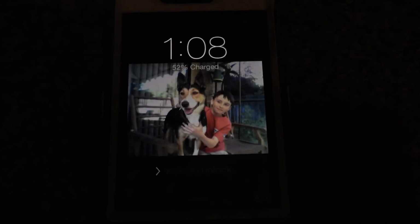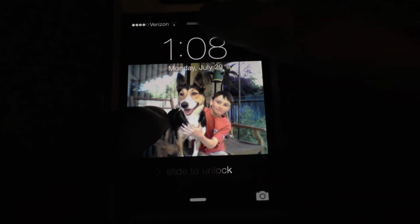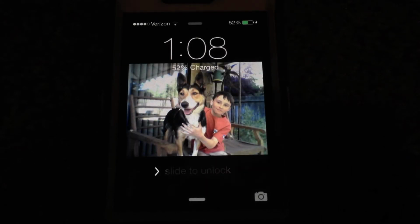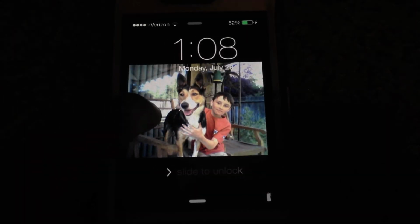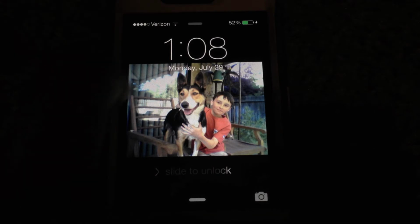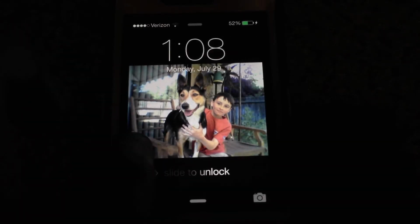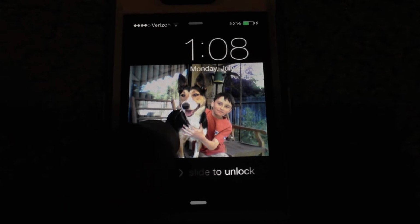So the first thing that has been changed is on the lock screen. As you can see, the little arrow icons for the Control Center and the Notification Center have both been flattened. Basically, they flattened those icons to make it less confusing, because I'm assuming people were thinking they needed to slide up or down to unlock the screen, which is kind of weird. They've also added a little arrow right here next to the slide to unlock, letting you know that you need to slide this way to unlock the device. So I guess they're just trying to make it less confusing for the consumer.